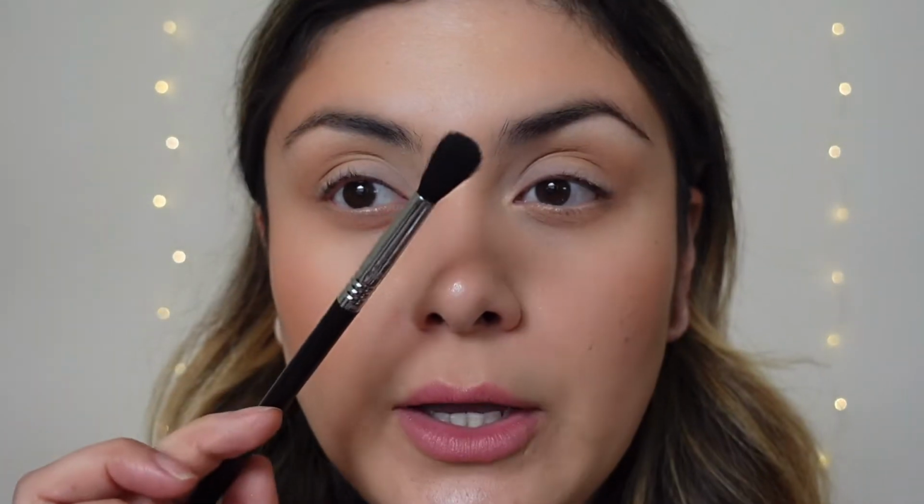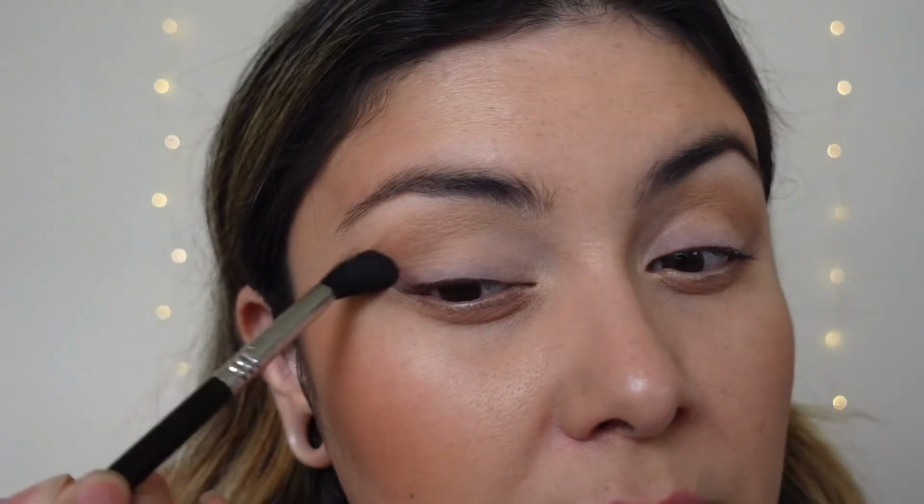This is a Sigma E40. All right, and I'm going to put this in the outer corner. I'm going to wing it out. I'm lightly dipping into it because I don't know how pigmented it is. So I'd rather build the shade up than start off with too much and having to really blend it out. I am going to bring it on the lower lash line, but I'm only gonna do about halfway in.